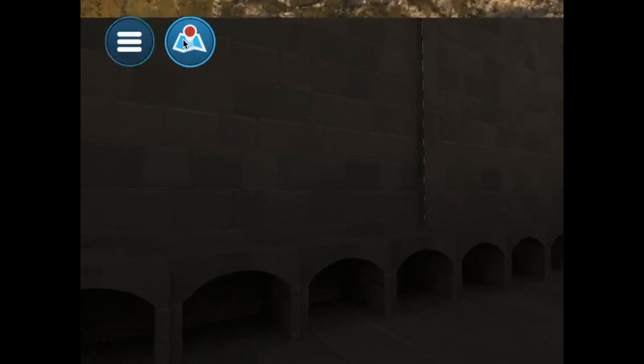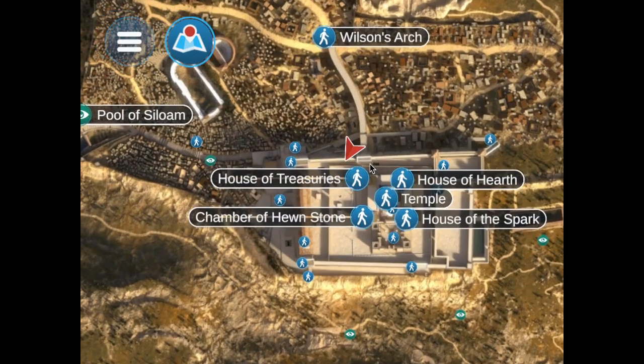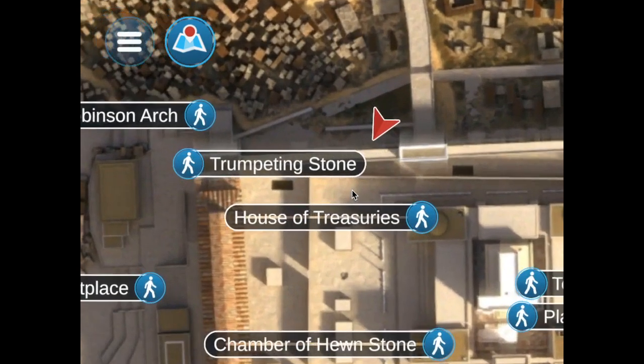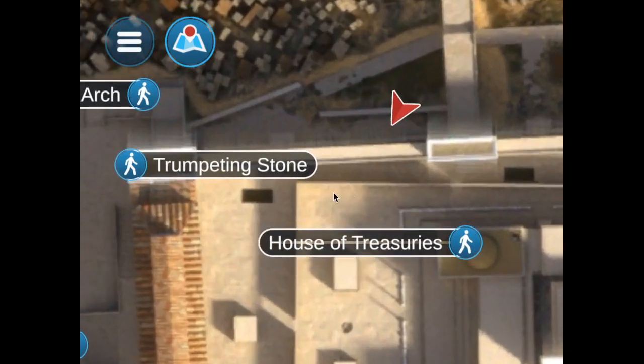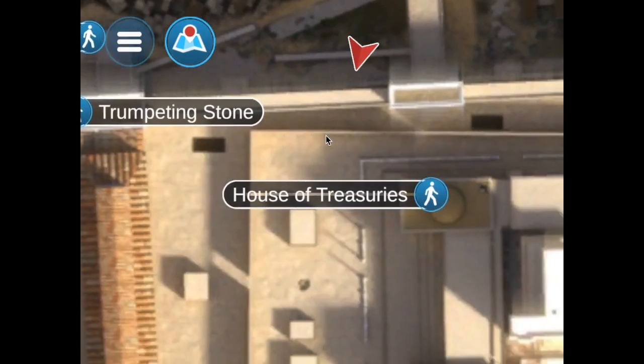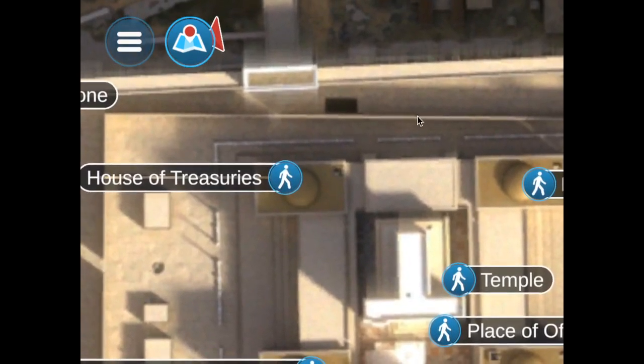Let's go back to the top, to the map. So you see where the red arrow is? That's where we were. That's the extension that Herod built right in here. Now you can see the original Western Wall. Look where I was, outside the extension, the Herodian Wall, to the original Western Wall all along here.